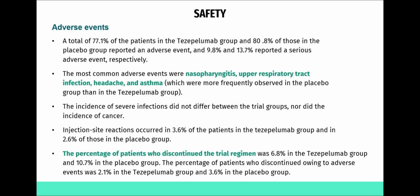The most common adverse events were nasopharyngitis, upper respiratory tract infection, headache, and asthma, which were more frequently observed in the placebo group than in the Tezepelumab group. The incidence of severe infections did not differ between the trial groups, nor did the incidence of cancer. Injection site reactions occurred in 3.6% of the patients in the Tezepelumab group and in 2.6% of those in the placebo group. So Tezepelumab resulted in lower adverse events, but it resulted in more injection site reactions than the placebo.